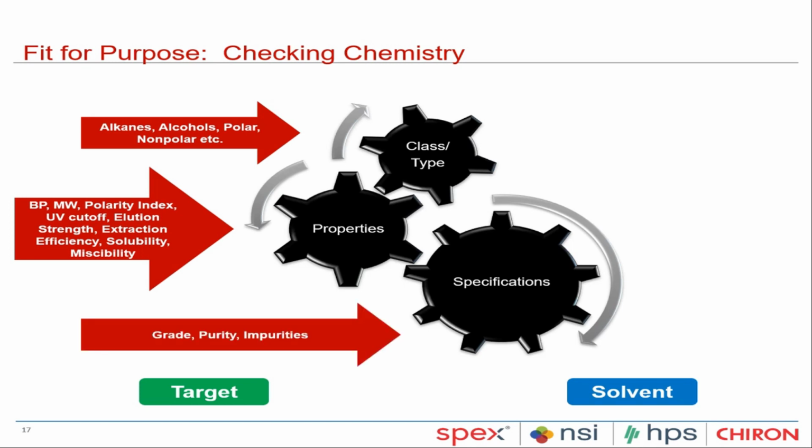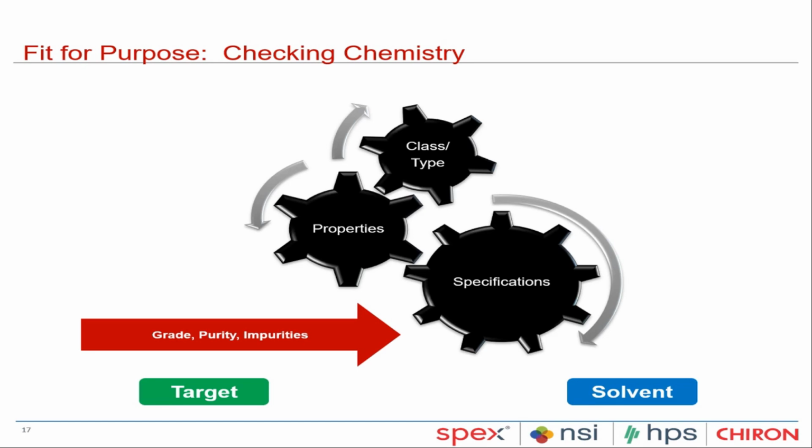And then what are the specifications? What are the grade, the purities, the impurities of the material that we're going to buy, or the solvent we're going to buy? And we have to consider this chemistry for both the targets that we are trying to analyze and the solvent we are replacing and the solvent we are replacing it with. So let's focus first, backwards, on the specifications: grade, purity, impurities.